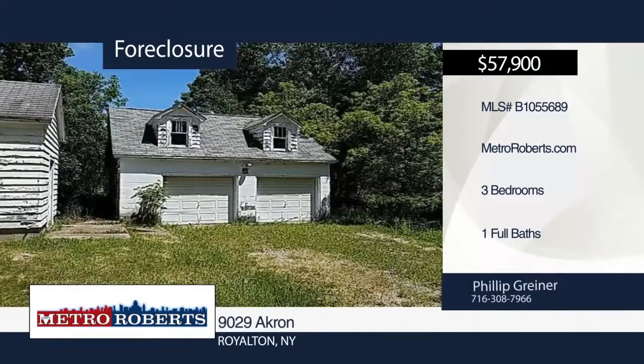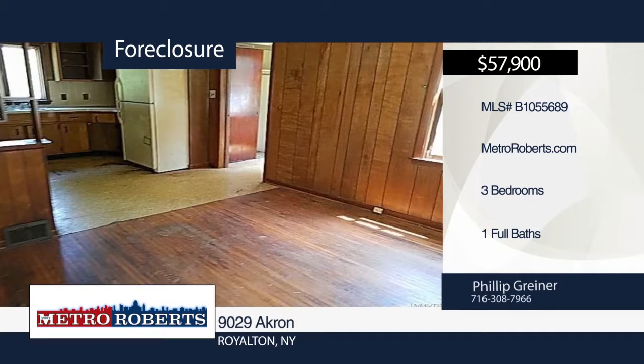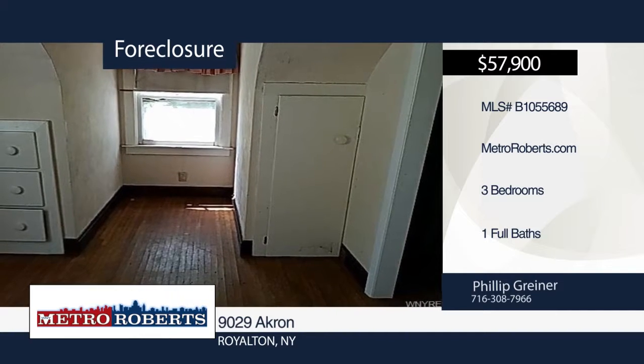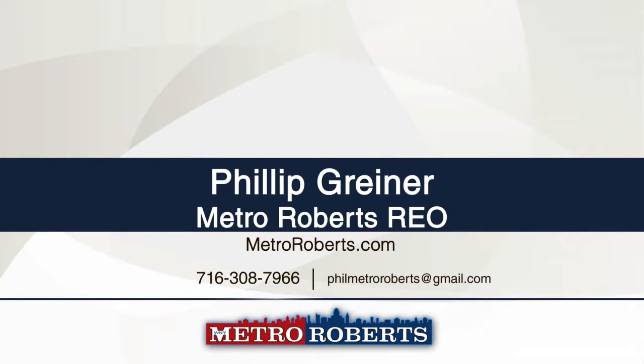Let your imagination run wild with this 3-bedroom, 1-bath home that's just waiting for you. The possibilities are endless. Bank of America employees, spouse or domestic partner, household members, business partners and insiders are prohibited from purchasing. For more information and to schedule a tour, contact Metro Roberts REO.